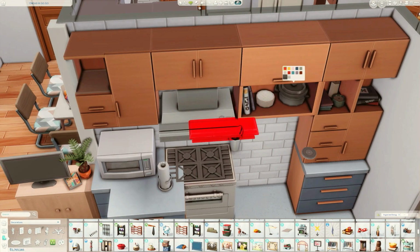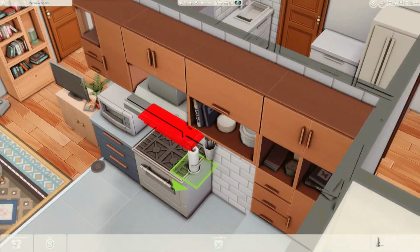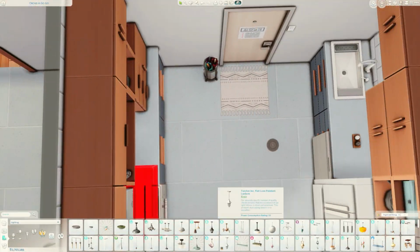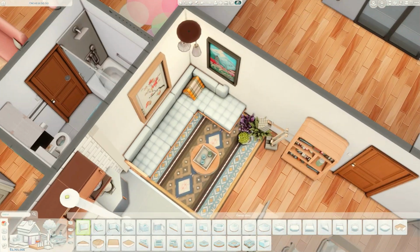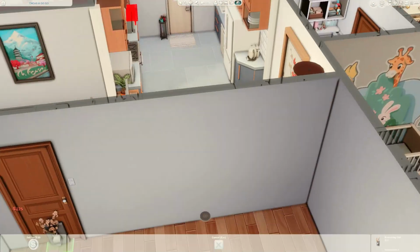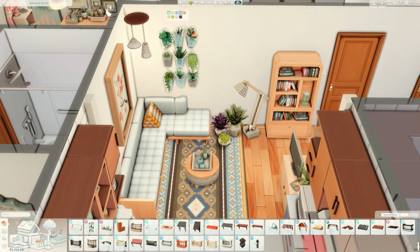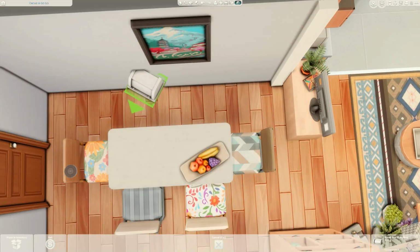But yeah, we are doing the kitchen here, and as you'll see, all the kitchens in the apartment, even if you download the unfurnished version, the kitchens and the bathrooms are completely furnished. They just don't have clutter. So I'm cluttering the kitchen and the living room at the same time, and that's just because I'm a little bit sporadic when I build, especially because I started this on stream.